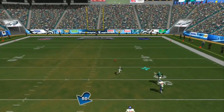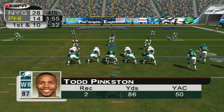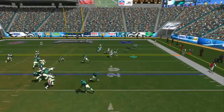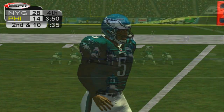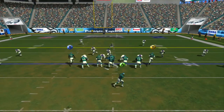McNabb going deep. Pinkston makes the catch. This will now be the 4th play on the drive. It's going to be a touchdown, right? Rollout, right side, throws, and incomplete. Led Owens a little too much. Couldn't make the diving catch. This will be their longest drive in the entire game. 5th play on the drive coming up.